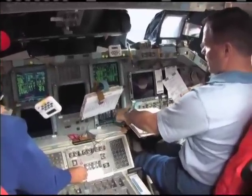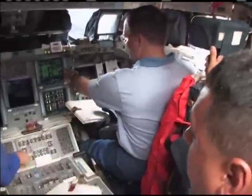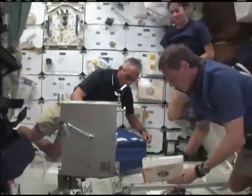Good. Okay, CJ's getting ready for the burn, and there it goes. Oh, live. And he's out. Okay, you see that down the middeck again.